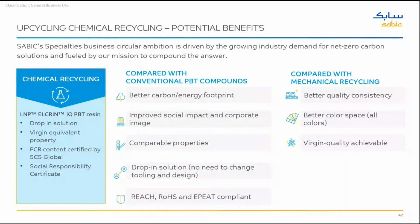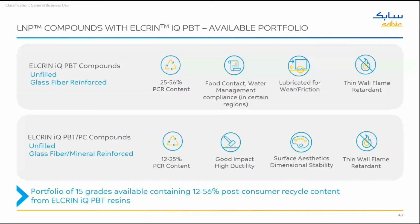Currently, we've developed 15 Elcrin IQ compounds to provide the PCR content range from 12 to 56%. This technology exists in PBT and PBT PC compounds, which has many applications within automotive, such as crash protection, connectors, and various other components. The products could provide many different attributes. For example, thin wall FR, lubricated to improve wear and friction performance, good impact, high ductility, and excellent surface aesthetics. The portfolio is continuing to grow and expand to meet various market and application needs.